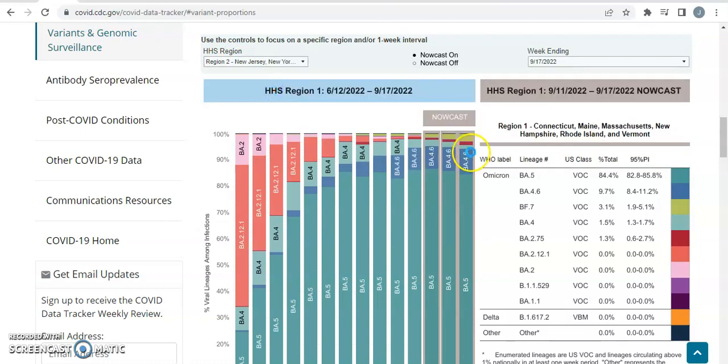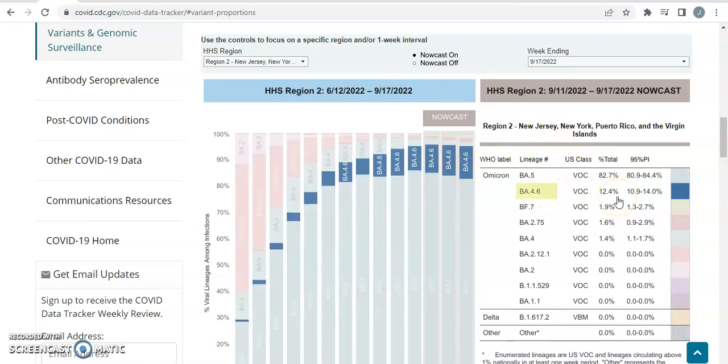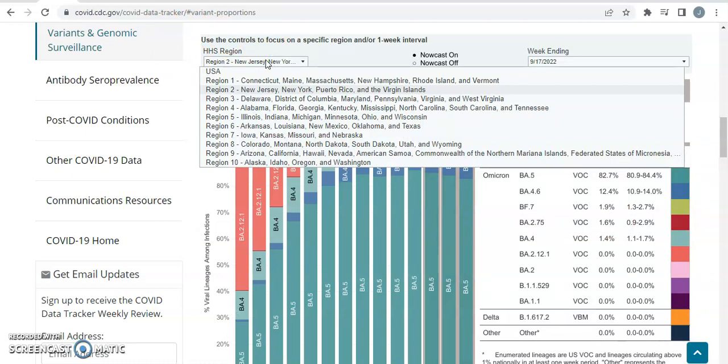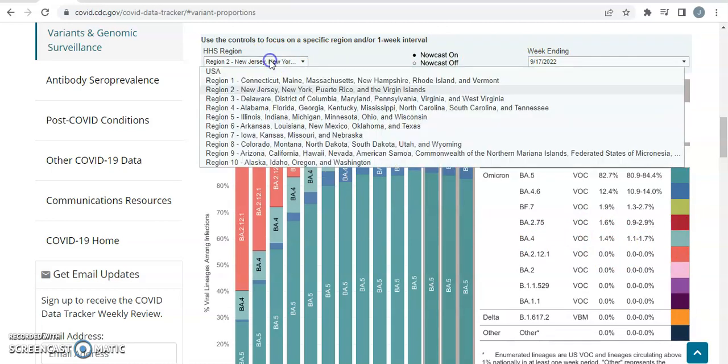Region 2, again, slightly different and a little bit higher here for the new variant. BA.5 is 82.7%. BA.4.6 is now 12.4%. But then you get BF.7, 1.9%. BA.2.75, it's 1.6%. So it's higher than the national average in the New York, New Jersey region, Puerto Rico, and Virgin Islands. And BA.4 is 1.4%.